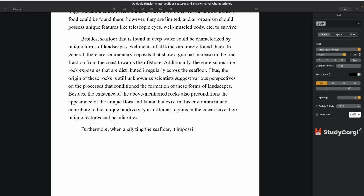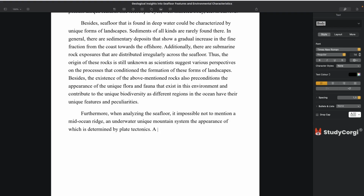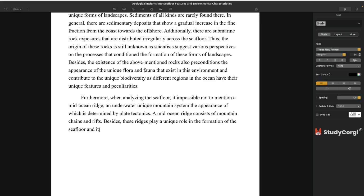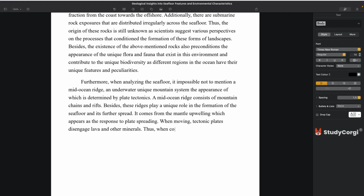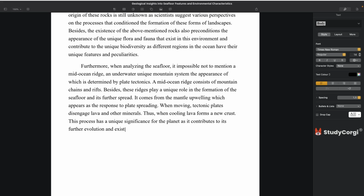Furthermore, when analyzing the seafloor, it is impossible not to mention a mid-ocean ridge, a unique underwater mountain system the appearance of which is determined by plate tectonics. A mid-ocean ridge consists of mountain chains and rifts. Besides, these ridges play a unique role in the formation of the seafloor and its further spread. It comes from the mantle upwelling which appears as the response to plate spreading. When moving, tectonic plates disengage lava and other minerals. Thus, when cooling, lava forms a new crust. This process has a unique significance for the planet as it contributes to its further evolution and existence.